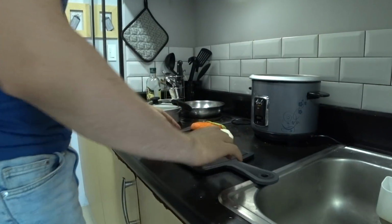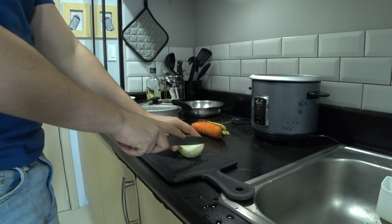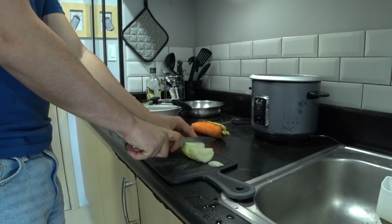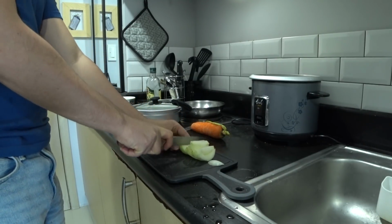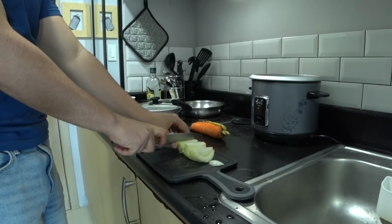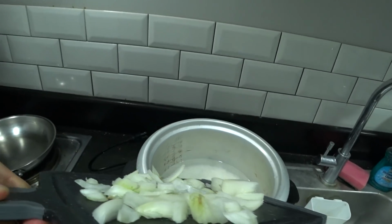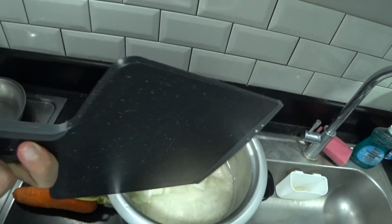I thought I would share with you guys a typical meal I make at home. Today I'm going to start with some onions, cutting them up. These are onions that I did buy last week at the Pasig Mega Market. I usually will cut them up and then add them to the rice in the rice cooker. I love cooking the onions and rice together.